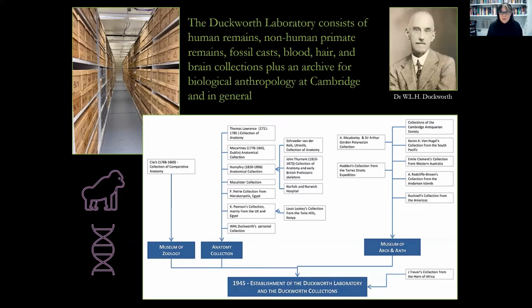And this is just a sort of a map, essentially, of how our collections came to be in one place. We have collections from the Museum of Archaeology and Anthropology, the anatomy collection, zoology, various colleges. And it's essentially from many researchers who've been in Cambridge over the last 200 years and expeditions that they've gone on and brought human remains back. And then Dr. Duckworth himself essentially tried to and succeeded in having the whole collection in one major research space. So what's really great about the Duckworth, there's many things, but one of my favorite things is how we connect with lots of other institutions here in Cambridge. And that's kind of a fun part of my job, getting to meet various people at other museums and to talk about how to handle our collections ethically and responsibly.